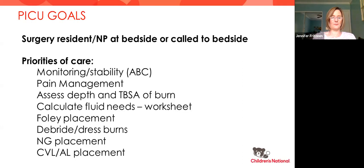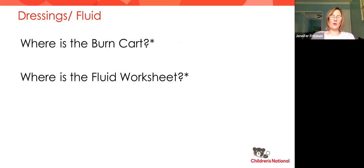Now, both the emergency department and PICU have burn carts, and it's important that you know where your burn cart is. In the ER, they also have burn supplies in the trauma bay, so there's a couple places they can get that. And those of you in the ICU, as part of a hunt, and maybe Teresa can help us with this after the lecture, she can show you where the burn cart is and where the fluid worksheet is within that burn cart.